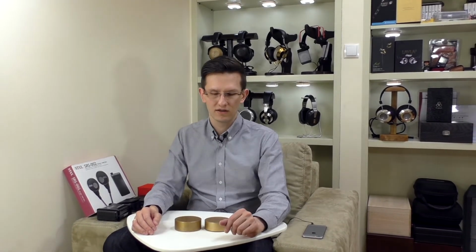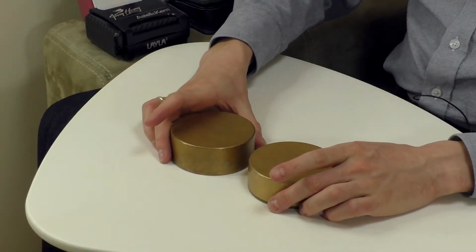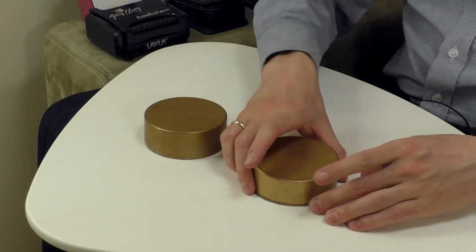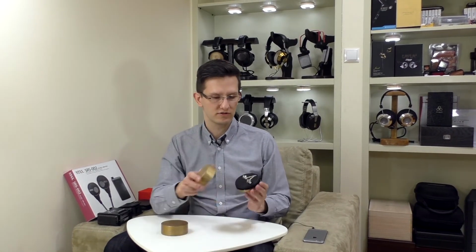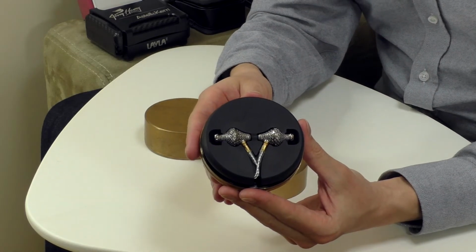And today I will show you my collection of IEMs, which will be both a review of how they sound and how they look, and we will choose the prettiest one, the most elegant one, and also the best sounding one. So, let's start! With no further ado, I present to you one of the most beautiful IEMs in the world. This is Final Audio Lab 2.